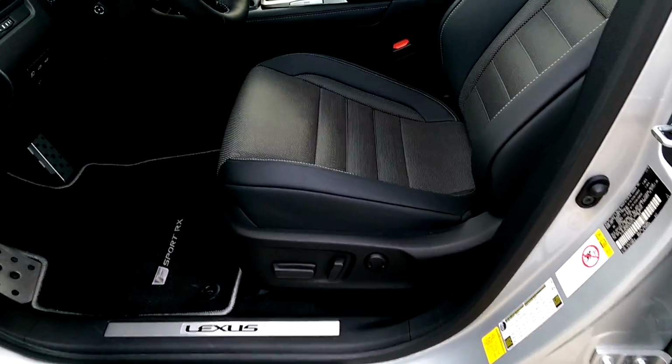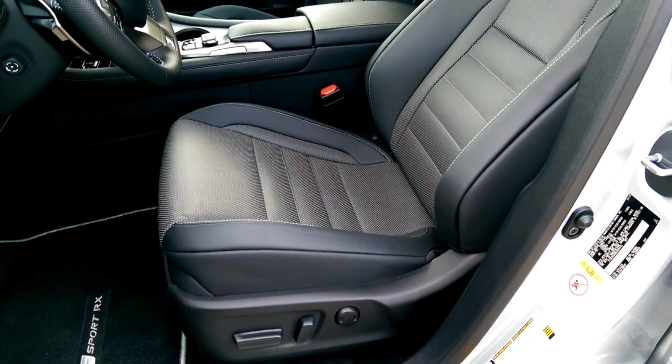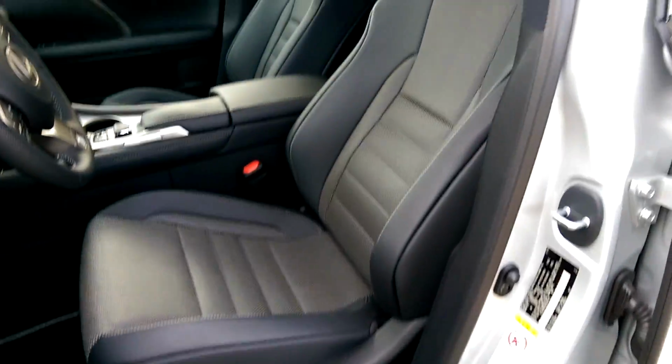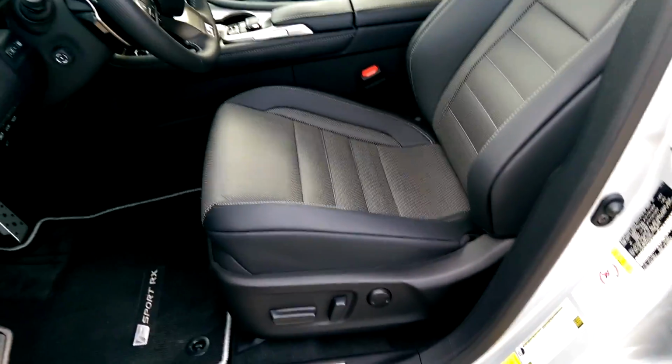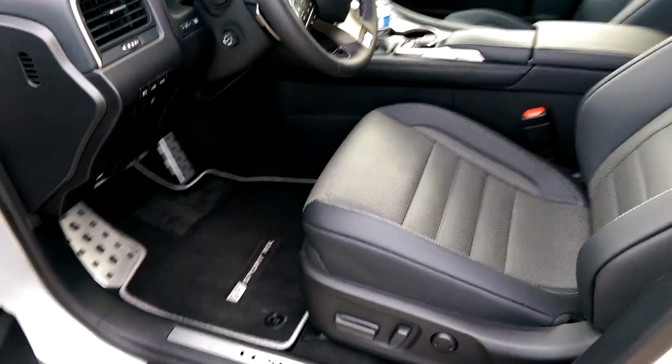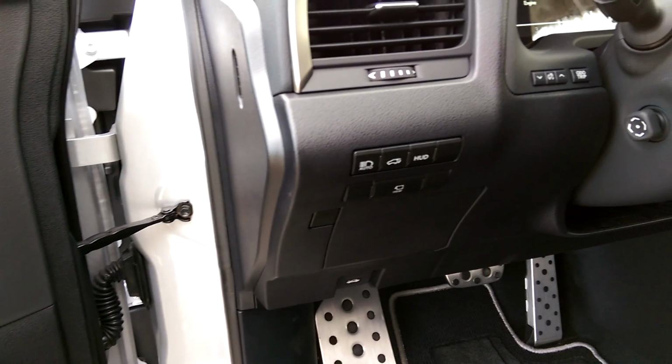As you can see, it doesn't have every single adjustable feature on the seat. You can't extend the front leg support. However, it does do lower lumbar, recline, the stiffness of the seat, tilt, all that. And you can slide it forward and back, of course. Now over here are some additional controls. I can explain more of that later.